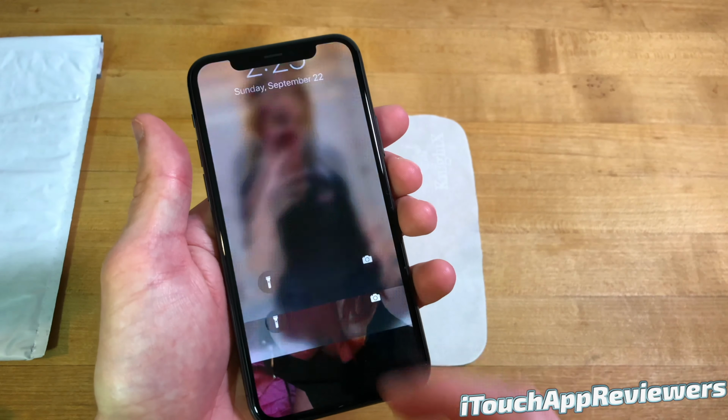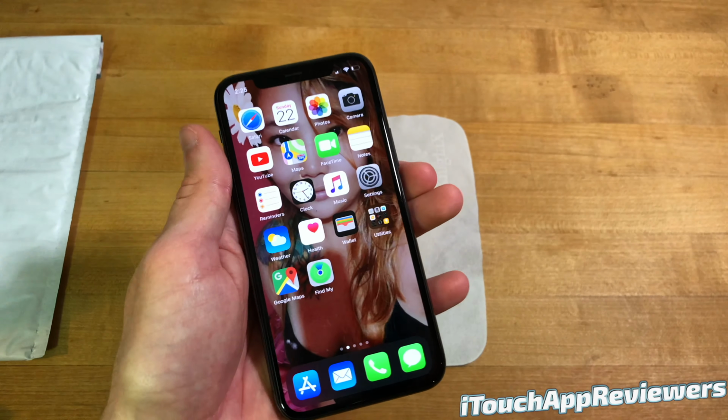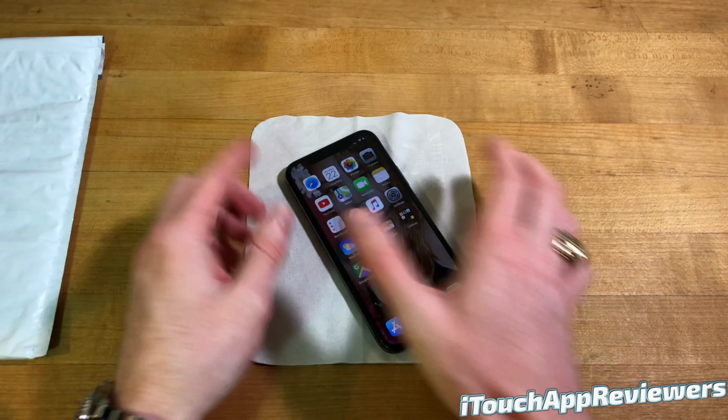But yeah, guys, those have been my tips for the iPhone 11 Pro, 11 Pro Max. Basically, whichever iPhone you've got, these tips can probably help you out.